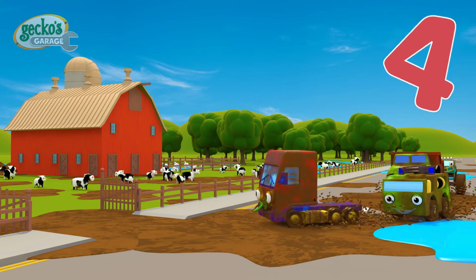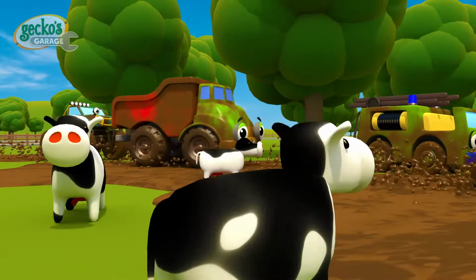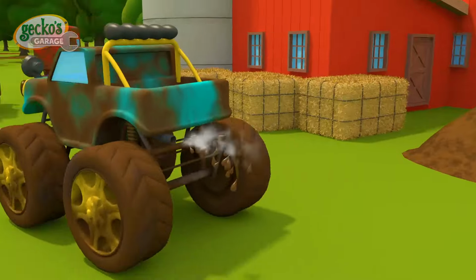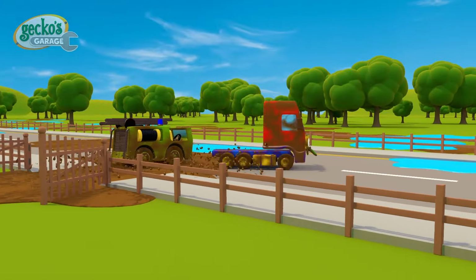Four very muddy trucks driving through the slop. One went splat and the other went pop. Now there's two very muddy trucks driving through the slop.